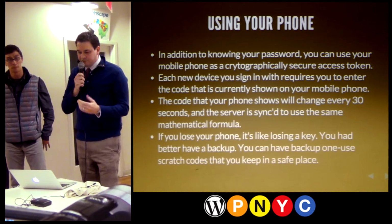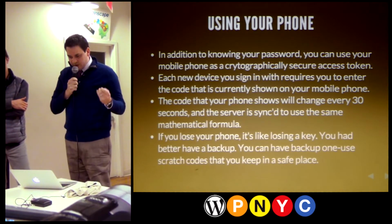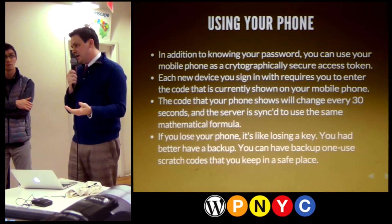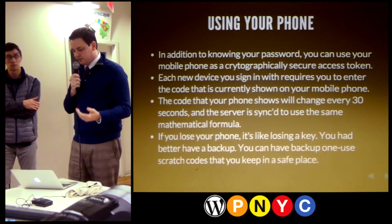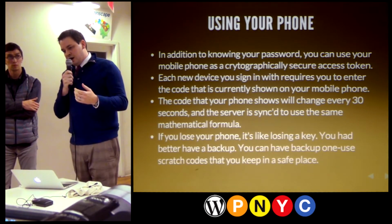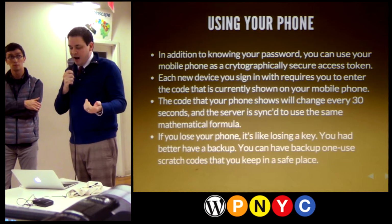Okay, so you can actually use your phone as a cryptographic token to sign in, in addition to your username and your password. A code gets displayed. Some people may have this for VPN access to work, where you have a hard token that shows a code that changes every 30 seconds. Well, you can do the same thing with your phone with an app such as Google Authenticator. And if you lose your phone, there are backup codes that you can keep in a safe place. It's like if you lose your key to your house, you have to have a backup somewhere.